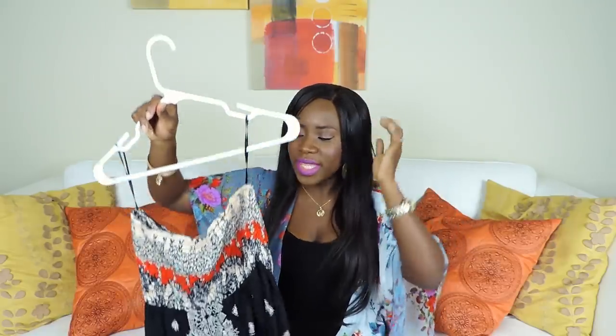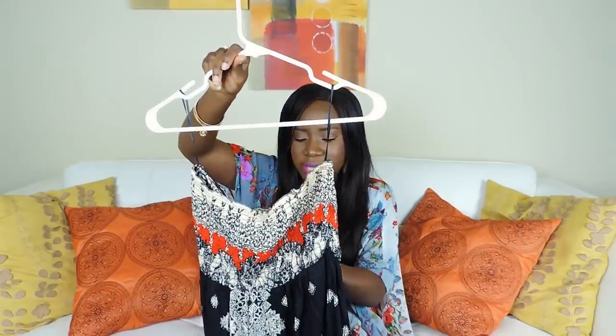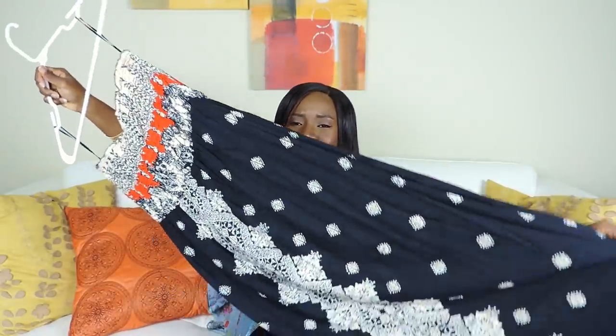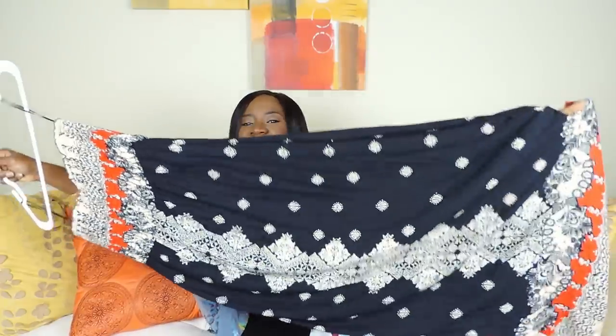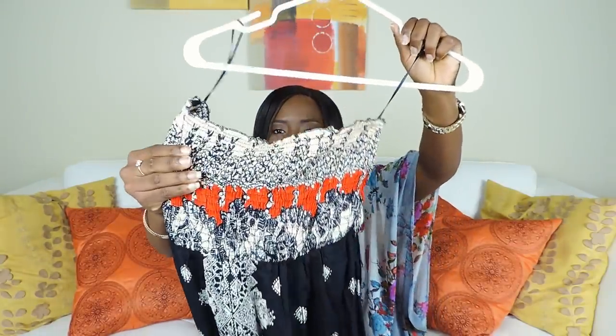Then from Blue Notes, I got this maxi dress. I love the print on it. This was originally $25, but I got it for $15.75. It's really cute. Look at it. And this is sleeveless, so it's just ruched at the top.